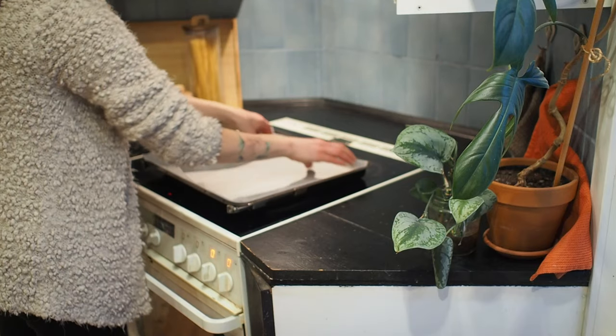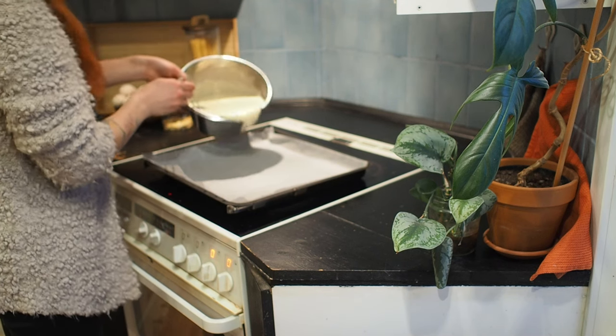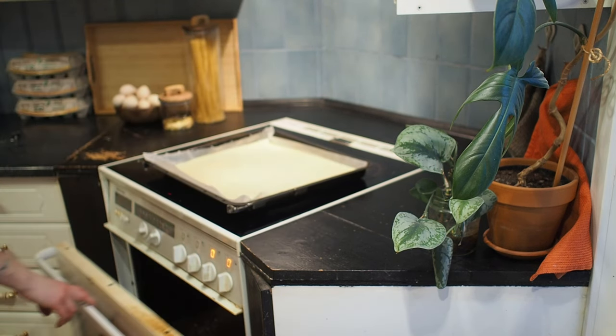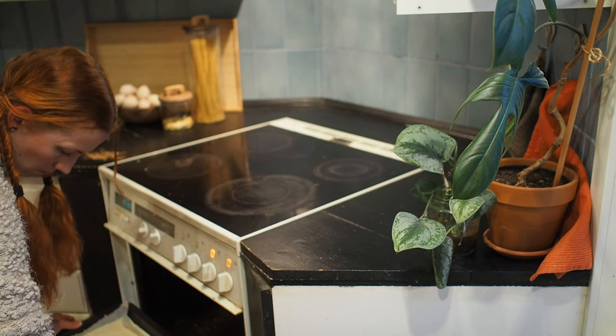And as always when filming in my kitchen, I have to point out that the blue on the walls is not my choice, and I can't wait to do a little kitchen renovation, but there's a lot of stuff that needs to be done before we can get to that, so we'll just have to live with the blue kitchen for a little while longer.